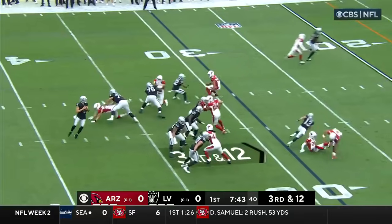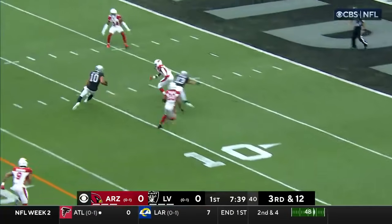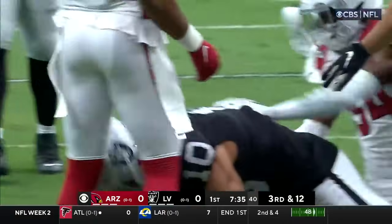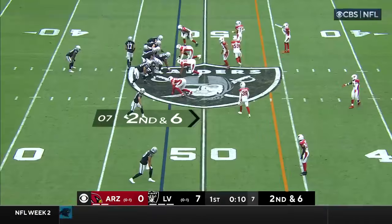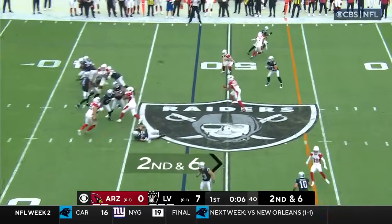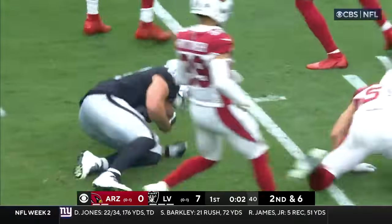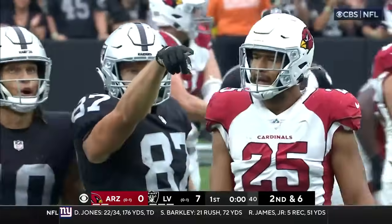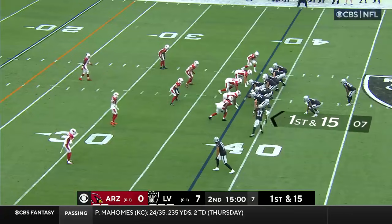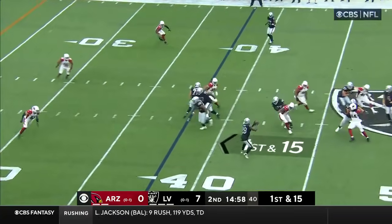3rd and 12. Carr running out of time, throwing, complete, over the middle. Hollins once again. Hollins inside the 10 to about the 6, and it'll be a 1st and goal. Carr, short drop, quick pass, is complete. Inside the 40, inside the 35 goes Foster Moreau, and that 1st down will cap a very good 1st quarter. There's a lot of football left to play, so I would expect both teams to rebound.